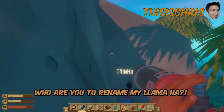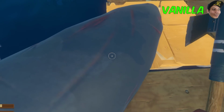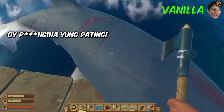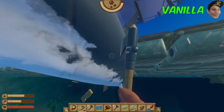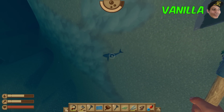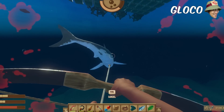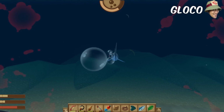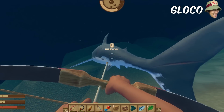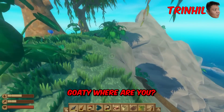Who are you to rename my llama, huh? Who the fuck do you think you are? Oy, yung pating gago, saksakin mo yan. Who's killing the shark? He dead. Never mind, he's still alive. What is the shark doing? Oh shit. Oy, patay. Patay ka gago. Goaty, where are you?